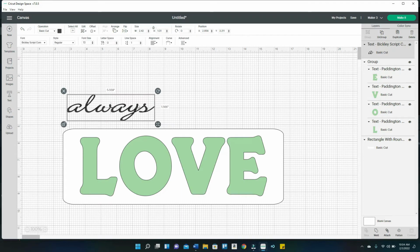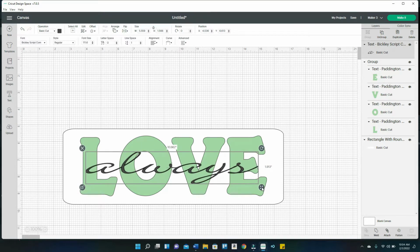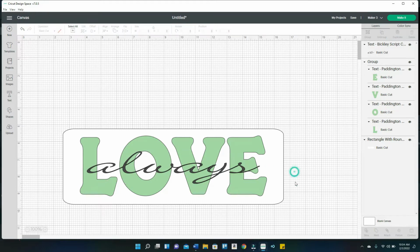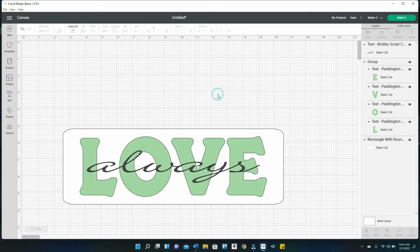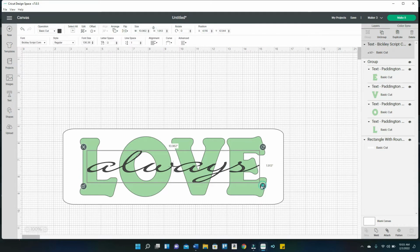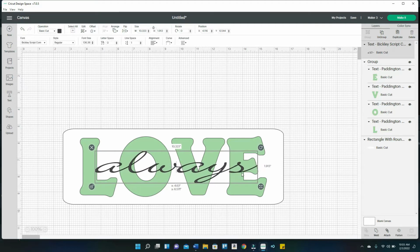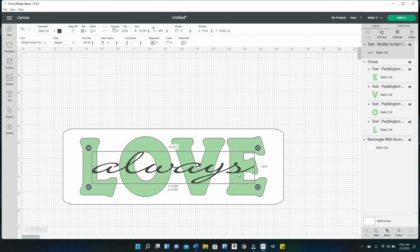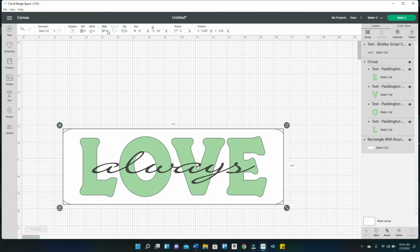So let's just bring this over here and I'm going to spread that out over my word and just get an idea of how that's going to look. And then I'm going to just center it all to make sure things are aligned so they look nice. And yeah, I really like that, although I think I'm going to go just slightly smaller on that always. Okay. All right, let's center that one more time and make sure that that is looking good.